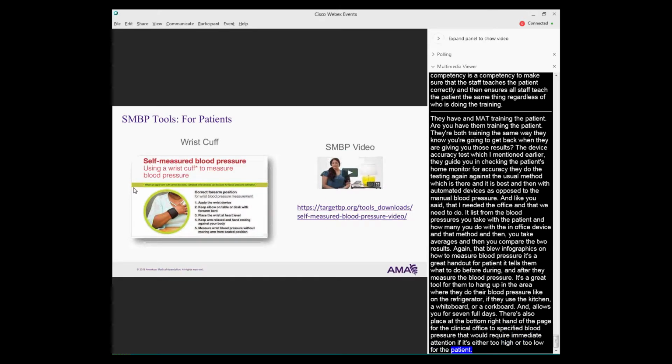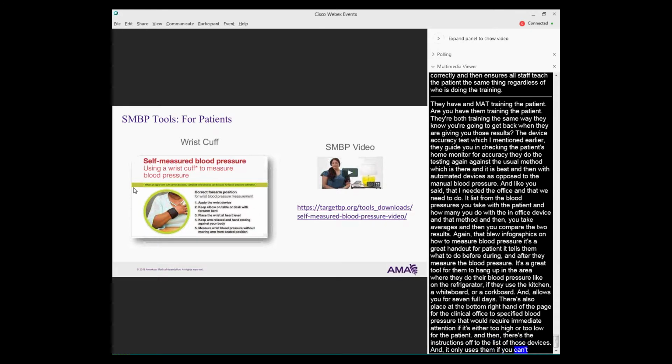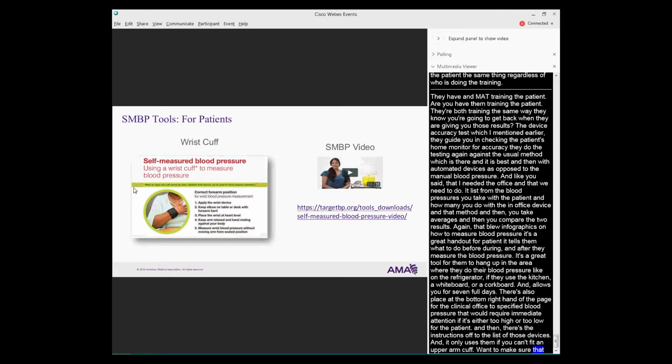And then there's the instructions for the wrist devices. Again, only use them if you can't fit an upper arm cuff. We want to make sure that those who do need to use the wrist cuff can do so properly.